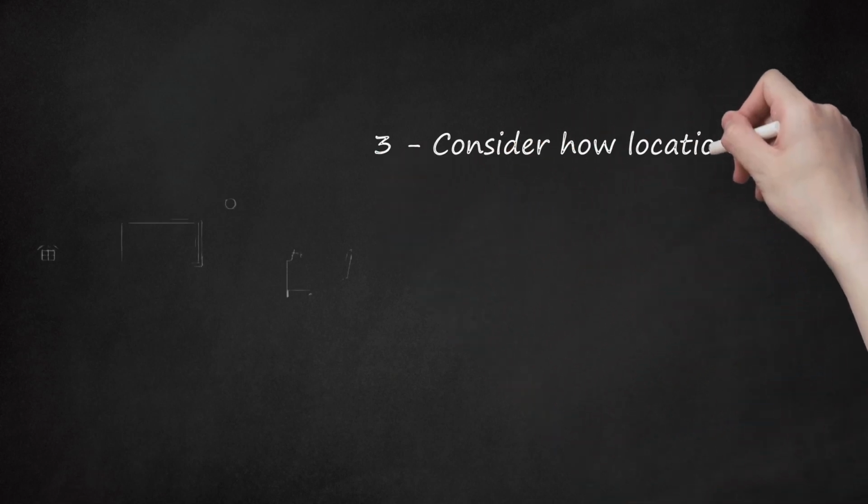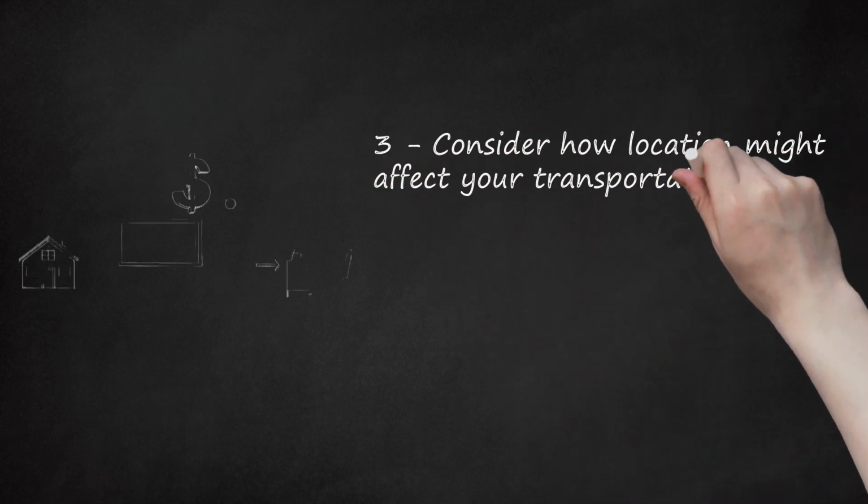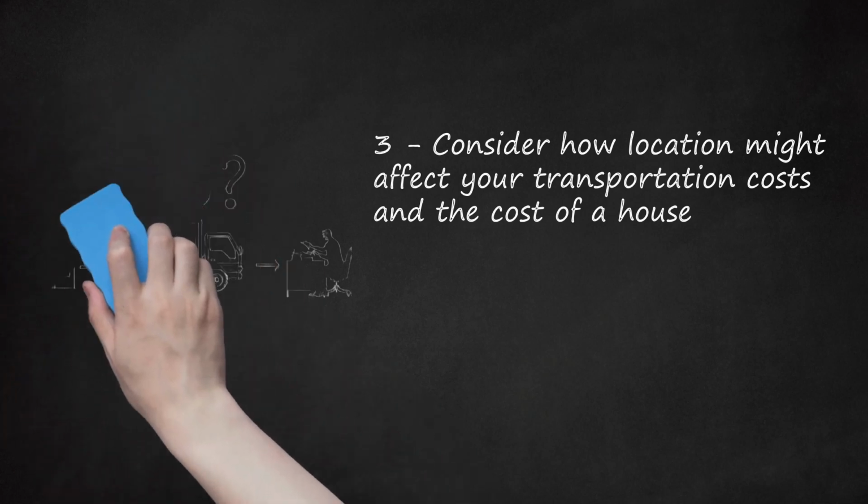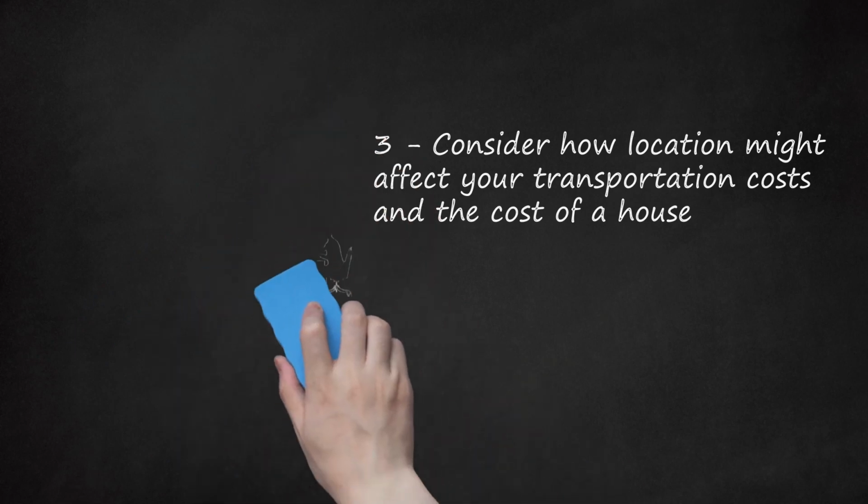3. Consider how location might affect your transportation costs and the cost of a house. Consider your commute time and the costs it will entail. An extended distance between home and work is likely to mean you will spend more time on mass transportation or in your car. Weigh how distance to work will affect your life, financially and otherwise, when deciding on your ideal location.